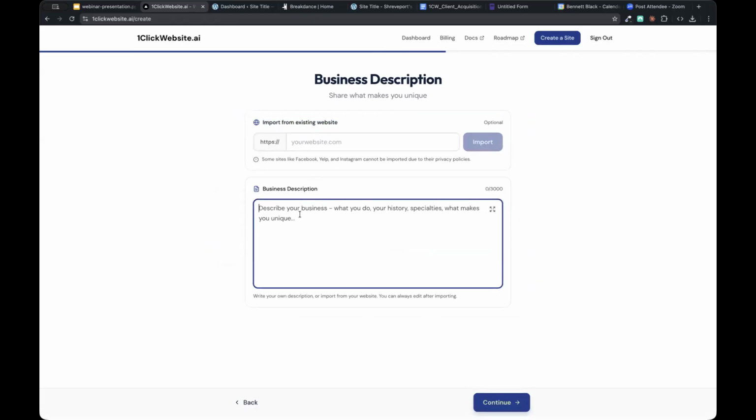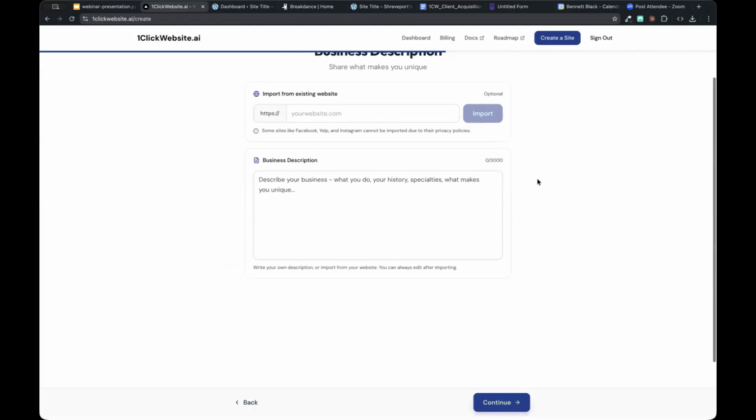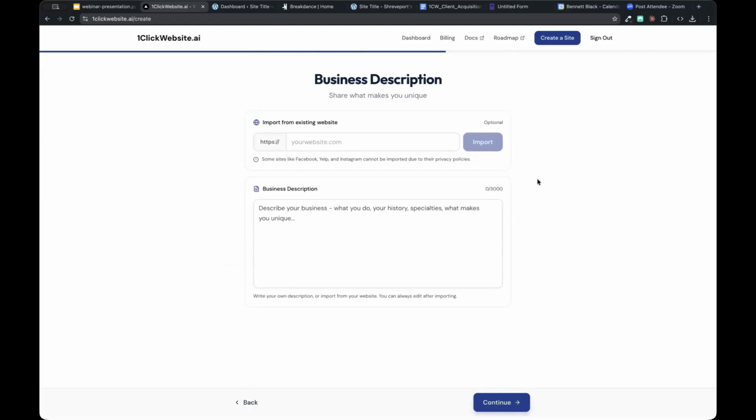So I can just write up a quick, maybe 3 paragraphs, or I can have ChatGPT help me. I can say, hey, my neighbor, John, is starting up a plumbing company and he is certified with this and certified with that. And he loves the color orange and he likes dogs. And I can write that all into here and continue that way. So there's no need to actually have them have a site already or even have anything online. You can add in your own content.